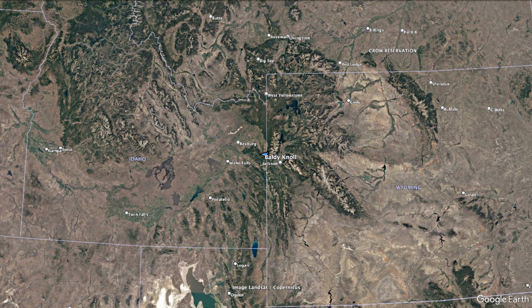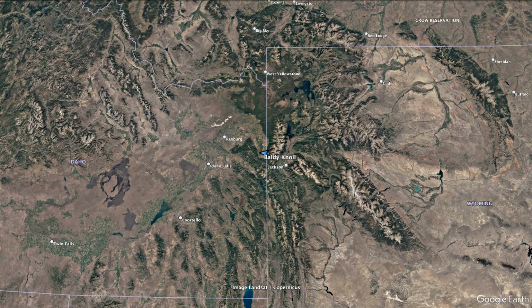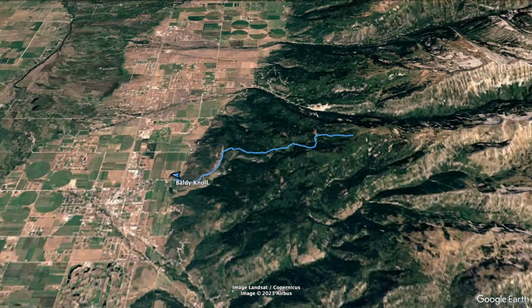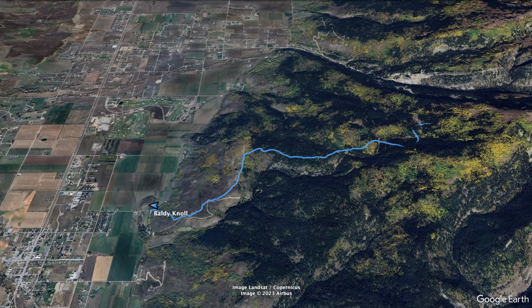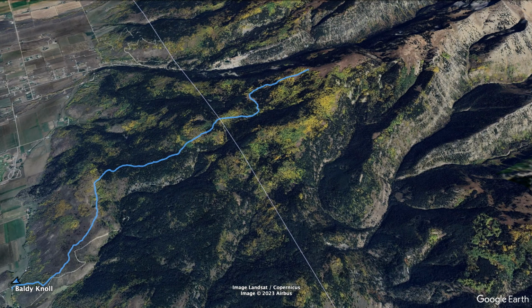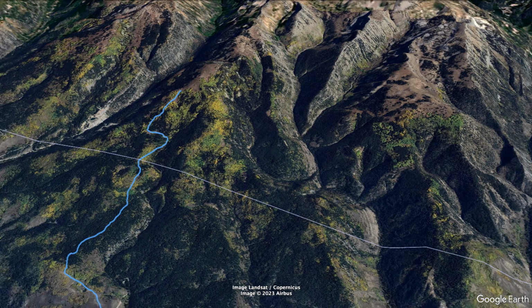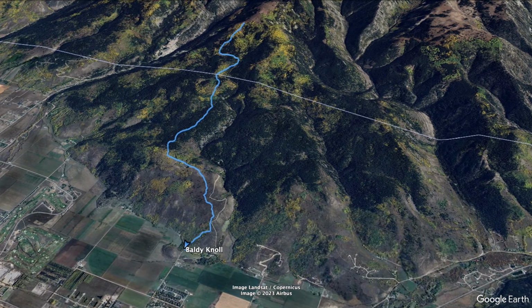Baldy Knoll is on the south end of the Tetons, right on the Idaho-Wyoming border, very close to Victor, Idaho. So you drive through Victor, and then you find a parking spot, and then there's a well-defined snowmobile track which takes you up the side of the mountain. It's not too steep, and so there's zero avalanche danger.